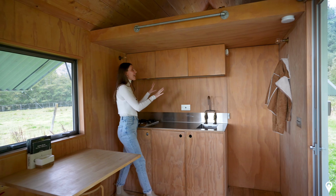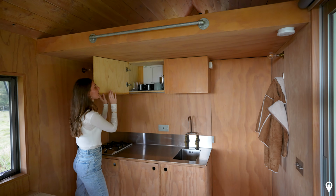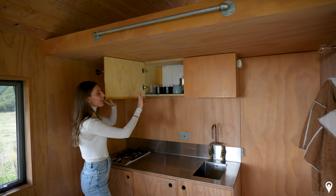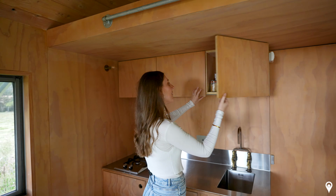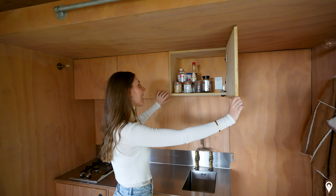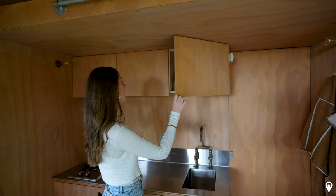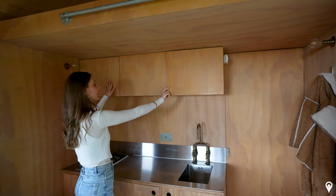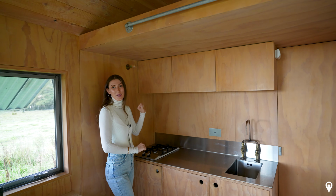All of these cupboards are jam-packed with all of the goodies and all of the essentials. So you've got cups as well as coffee goodies in this cupboard here. And in this one, we have got all of the essentials, tea, coffee, and a few extras. Can't go without tomato sauce, of course. And this far cupboard is actually just the zone where the range hood is fitted, so no storage within that space.